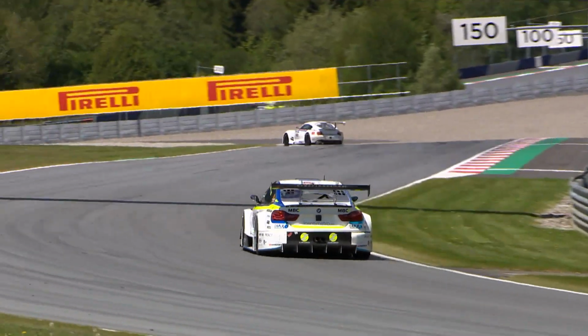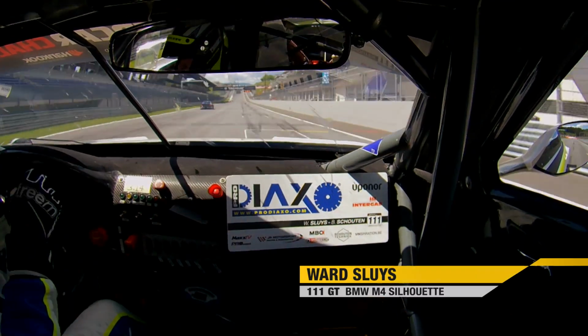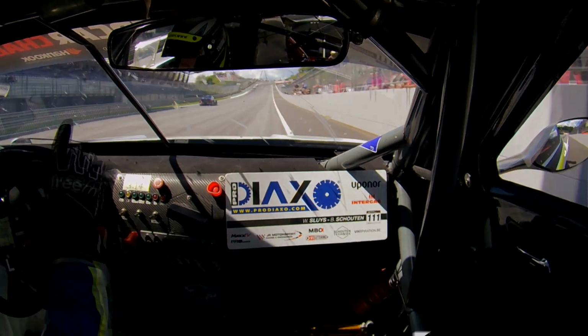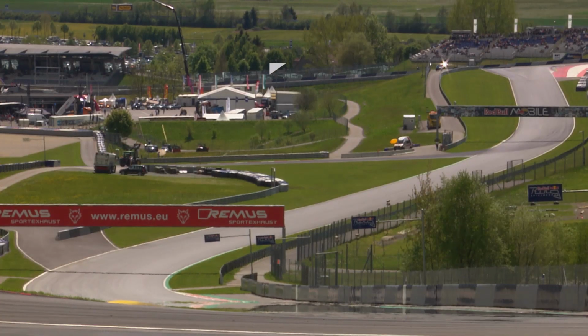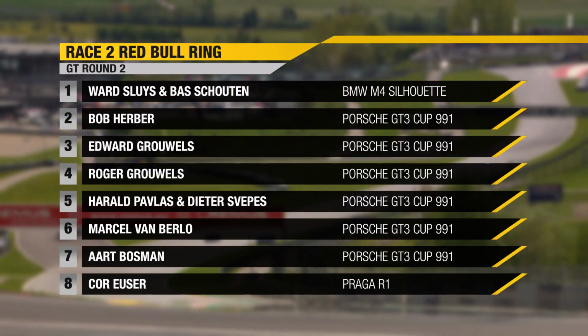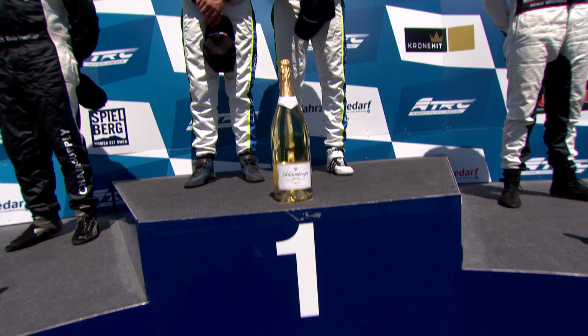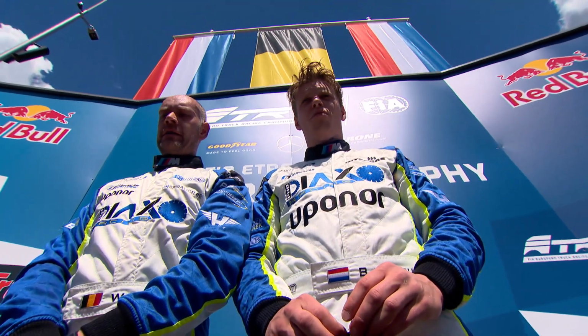for the team who started on the back foot, failing to qualify, knowing they'd be on the back of the grid for both races. Race 1 didn't offer them a great deal. Race 2, a whole lot more. Checkered flag is out. It's victory for Vard Slice and Bas Schouten. Confirmation with Bob Herber in second, Edward Graals ahead of brother Roger, third and fourth, but Vard Slice winning with Bas Schouten. A good end to what looked like it might have been a disappointing weekend for the BMW drivers.